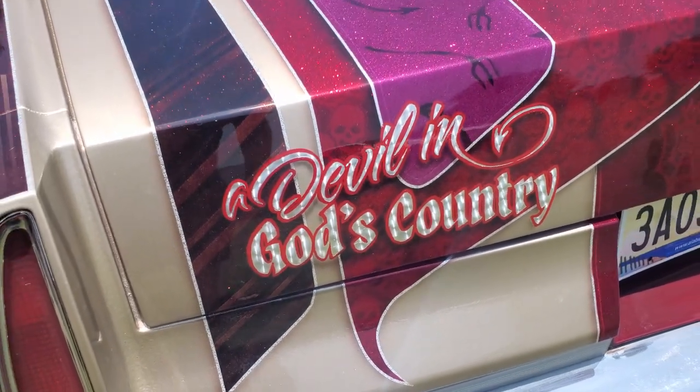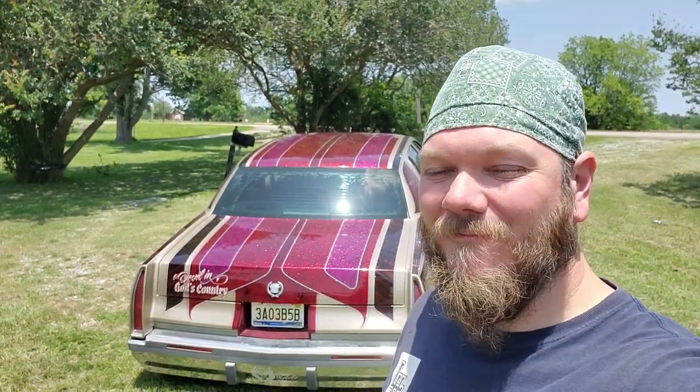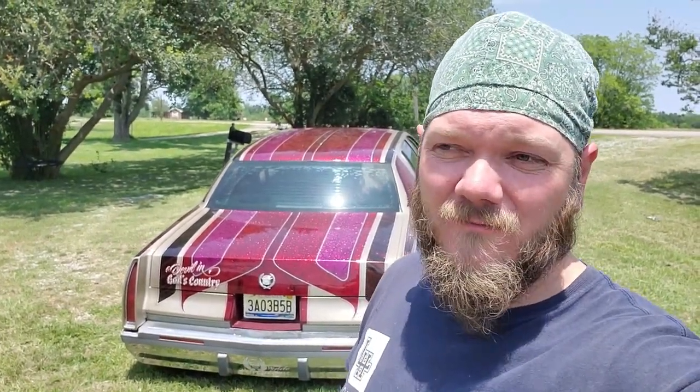So a little story about the name. A lot of people see that and the theme of the car and think, oh, devil worshiper, Satanist. Not quite the story of it. Kind of a dual meaning story, I guess. There's really two different versions. The name, A Devil in God's Country.